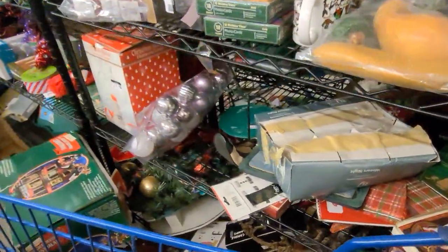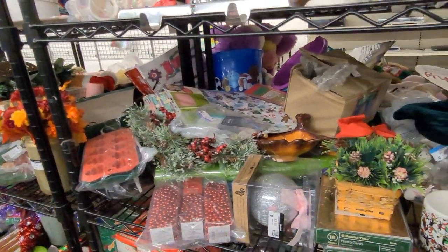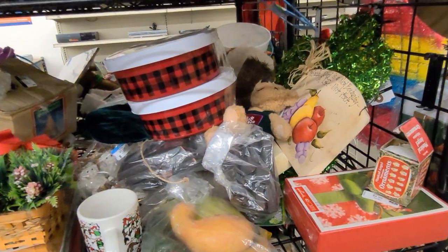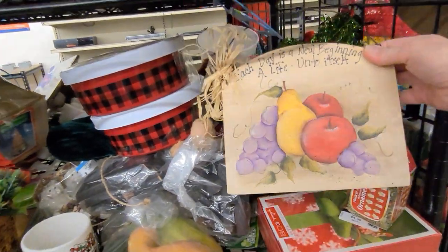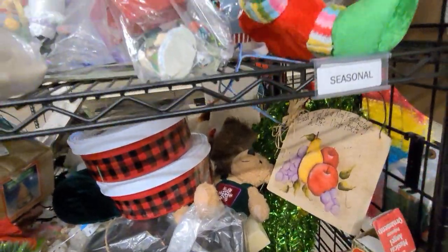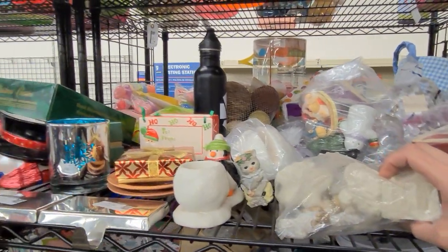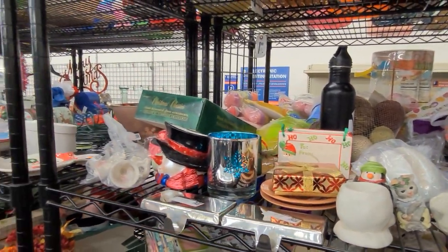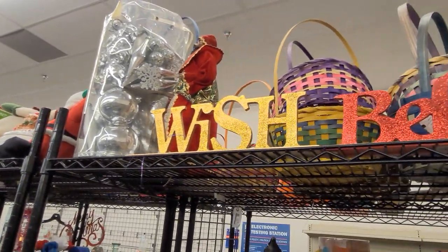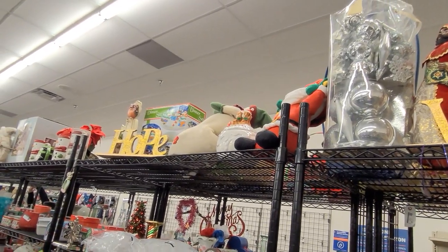Let's see. Still got some Christmas here. Seeing some new stuff and some stuff we've seen before. I'm wondering if they're just going to keep Christmas going all year. They certainly seem to have enough of it. It just keeps coming. Look at all of that Christmas.